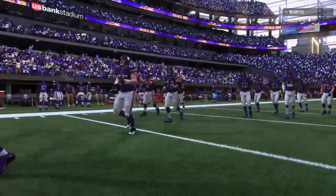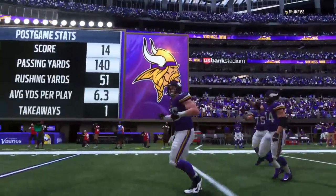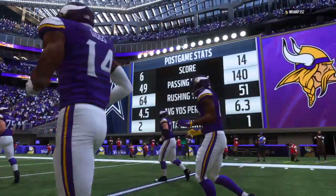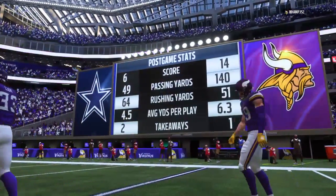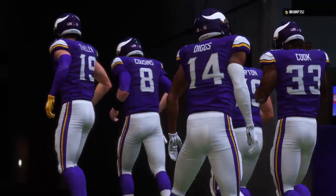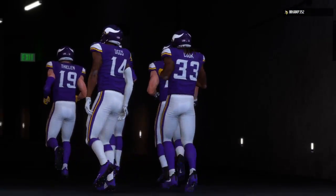So that'll do it for us. For my partner, Charles Davis, and all the hard-working men and women on our crew, I'm Brandon Gaudin. You've been watching the NFL right here on EA Sports. It's a win for the Vikings as we say so long from Minneapolis.